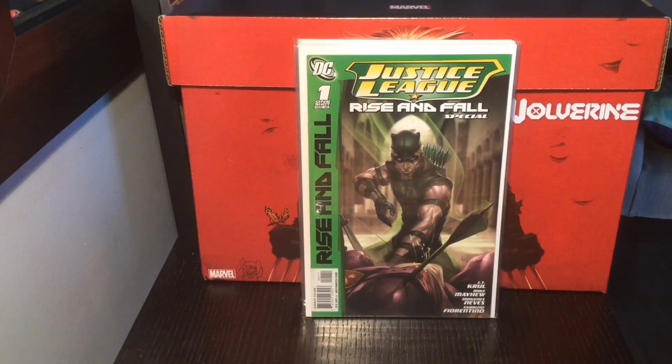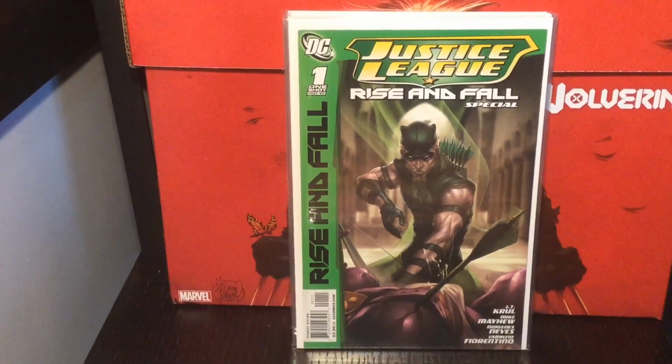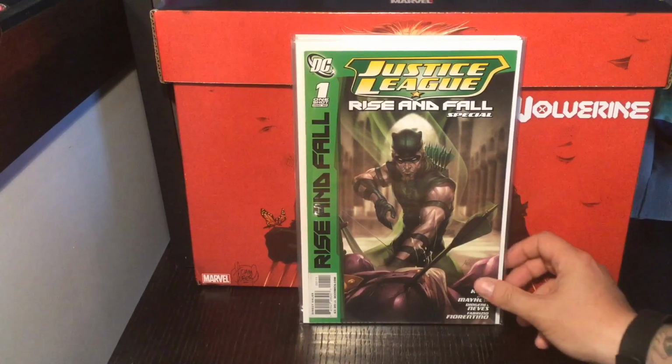So this would be Justice League Rise and Fall #1, and this is an Art Germ cover, and it is Green Arrow. So not a bad cover. Doesn't do his guys as well as his women. It's kind of like Michael Turner on that one, but still a pretty cool cover.